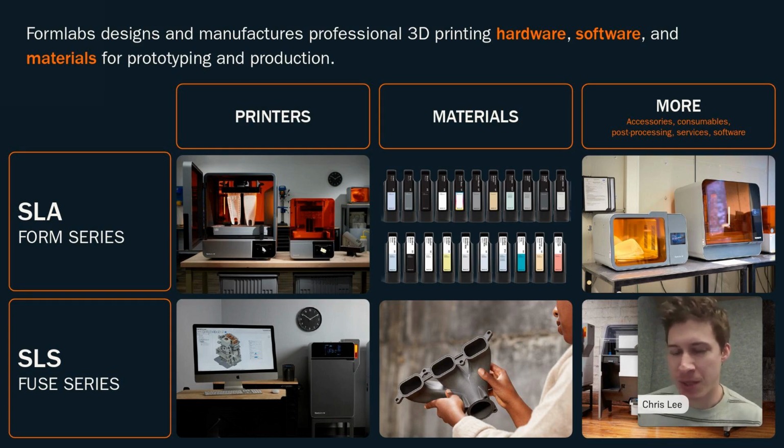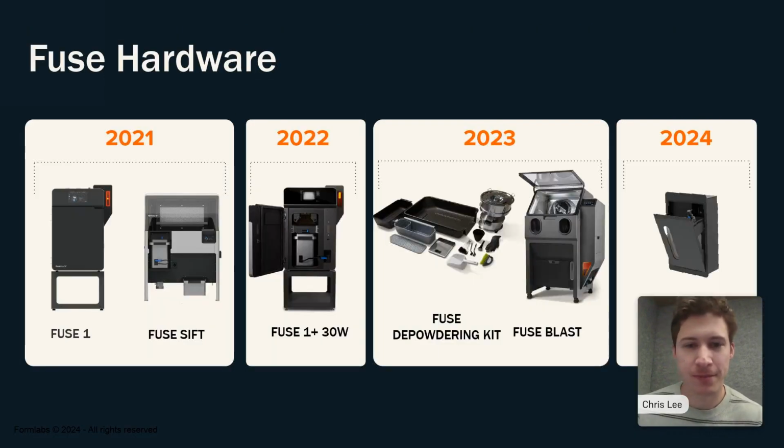On the bottom right as well, you can see the full ecosystem. So it's not just printers, but it's also going to be washing and curing parts or sifting parts, recovering powder, and cleaning them off. Today's highlight is going to be obviously the Fuse or the SLS ecosystems.